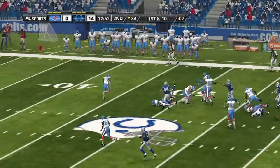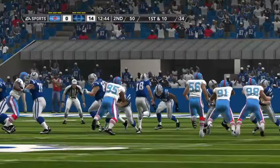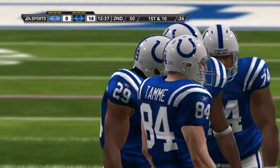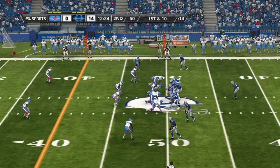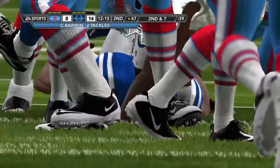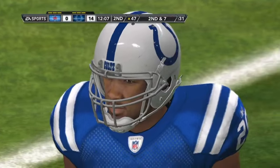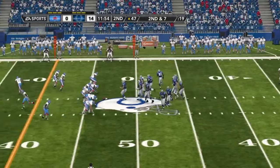Here's the give. He's wrestled down around the 50-yard line by Ryans. It's first and 10. Manning hands it off. A pickup of about 3. They're looking at a 2nd and 7. Ball on the 47-yard line.